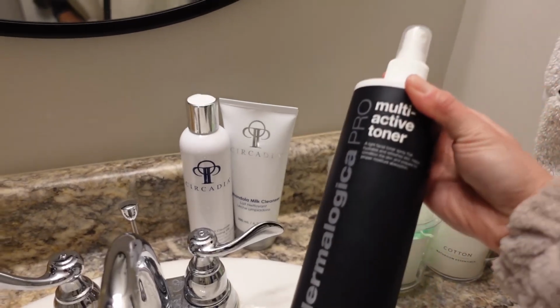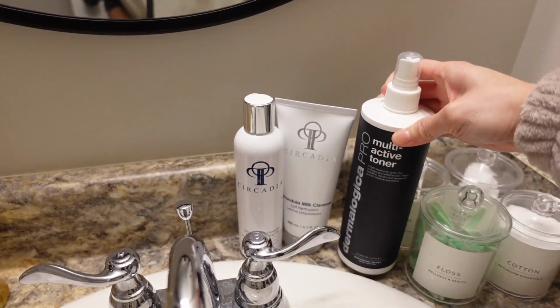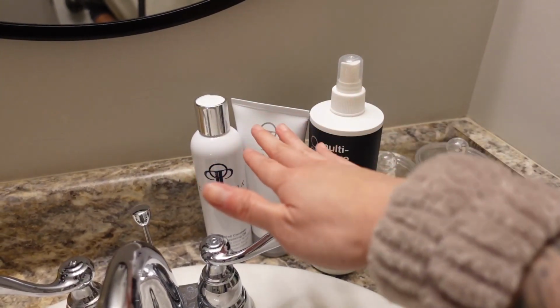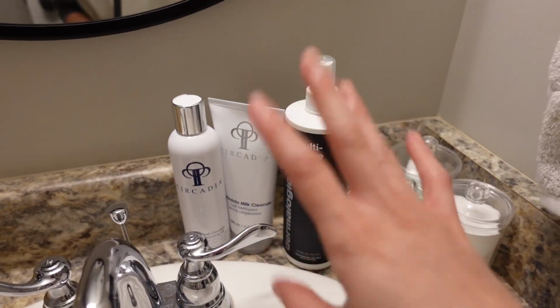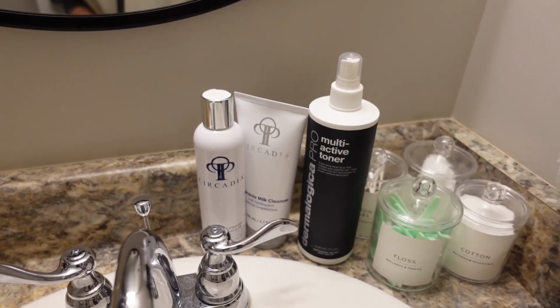Then after that, I'm going into the Dermalogica multi-active toner. It's just a pH balancing toner. I really don't think that this is necessary with the Circadia line because the Circadia cleansers are already pH balancing, but I do like to throw in a toner just to refresh the skin a little bit.